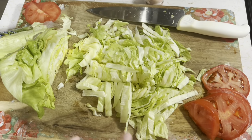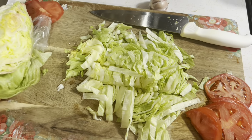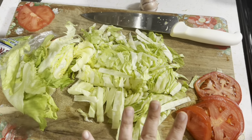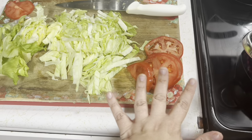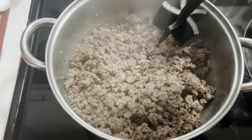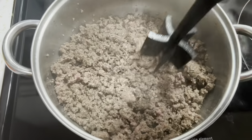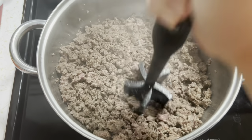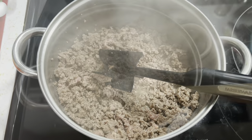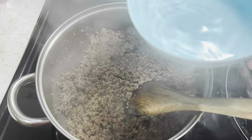I diced up the rest of this lettuce. The rest of it is, you know, it's fine. So I got all the good stuff off of it. We got tomato slices. Let's just scramble up this hamburger. When it's done cooking, I'll drain it, then I'll show you the next step on making the best hot dog chili. Okay, when you have cooked and drained your meat, add 2 cups of water.